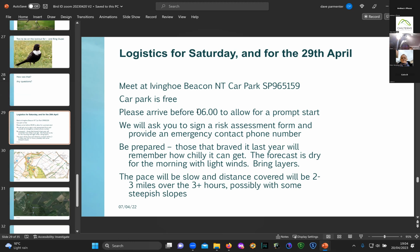We're looking for a 6 o'clock start, so you can plan to arrive just before that, so we can get all the logistics out of the way, because I need to get you to sign a form with your emergency contact numbers, etc.